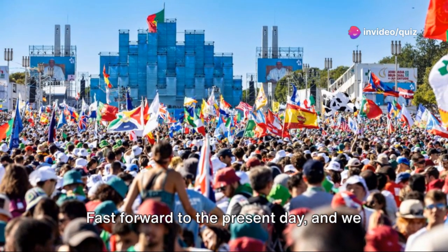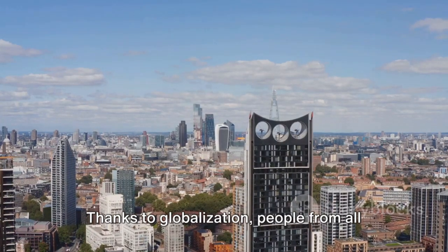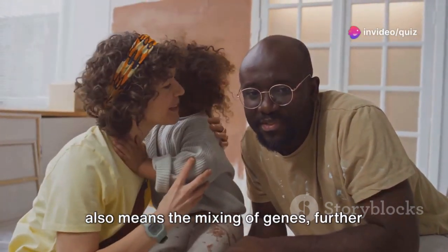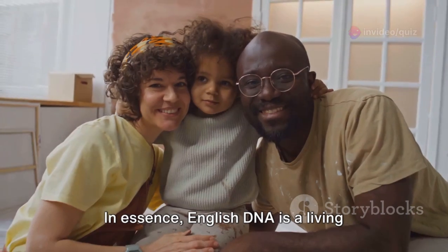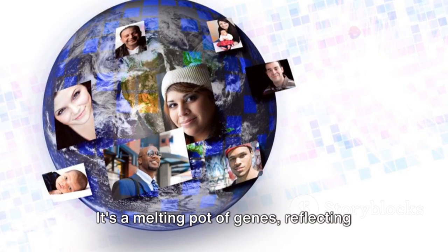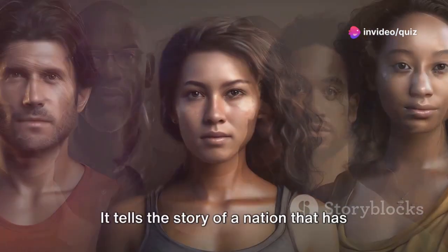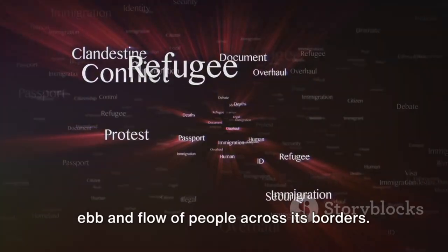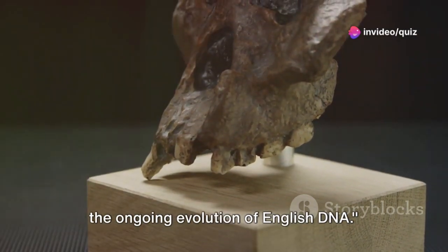Fast forward to the present day, and we see the continued influence of migration on English genetics. Thanks to globalization, people from all corners of the world now call England home. This mixing of cultures and ethnicities also means the mixing of genes, further expanding the genetic landscape of the English population. In essence, English DNA is a living testament to the country's rich and diverse history. It's a melting pot of genes, reflecting centuries of migration and intermingling of communities. It tells the story of a nation that has been continually evolving, shaped by the ebb and flow of people across its borders. Migration, therefore, is a key player in the ongoing evolution of English DNA.